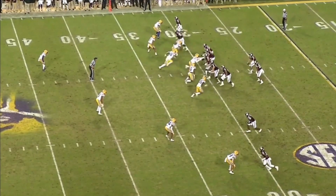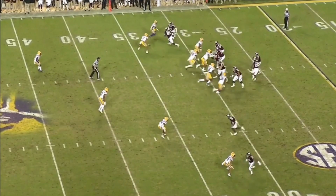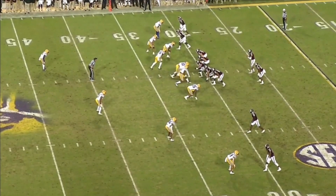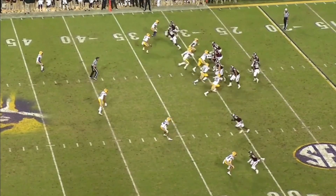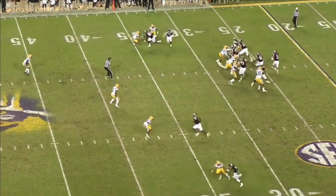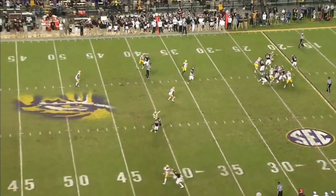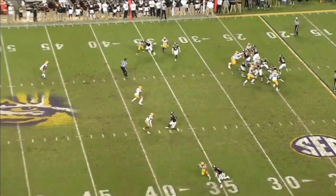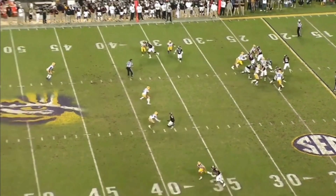But watch this. Watch Stingley's footwork right here. Not fooled. As he takes that inside step, Stingley doesn't even bite at all. He's already getting ready to go to the outside. Calmly, put some palms on him. And he's on the sideline. We're not paying attention to where the ball is going, but he's on the sideline.